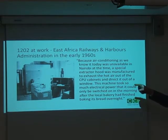It's not the swish world of large air-conditioned spaces. I included it partly because this is the world into which BTM was selling. It was not the IBM glossy brochure world of huge expanses and so on. I'll read you this because it came with the picture. Because air conditioning as we know it today was unavailable in Nairobi at the time, a special extractor hood was manufactured to exhaust the hot air out of the CPU cabinets and direct it out of the window. You can see at the back here the extractor unit. So this really is kind of basic technology. This machine took so much power that it could only be switched on in the morning after the local bakery had finished baking its bread overnight.